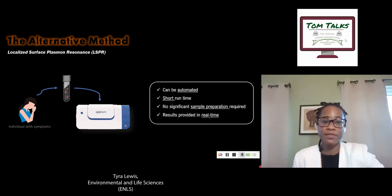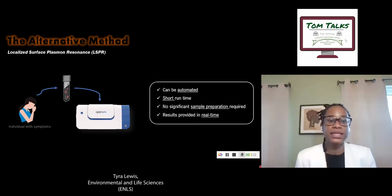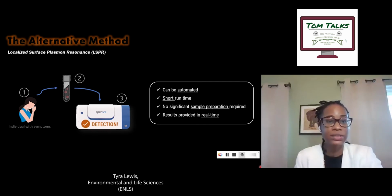And there are several benefits of using LSPR methods over other conventional tests. So for instance, the system has the potential to be automated, which makes it less labor intensive. And this also offers real-time measurement and a fast response time that is typically just a few minutes, which helps to minimize delays in the acquisition of the results. As the premise of this work relies on a simple protocol, and that is collection, sample preparation, and then finally detection. So now I'll take you more in depth through getting to know how this testing process will work.